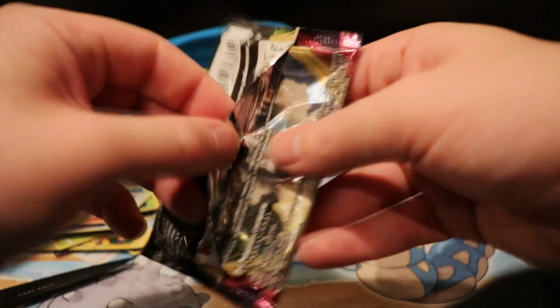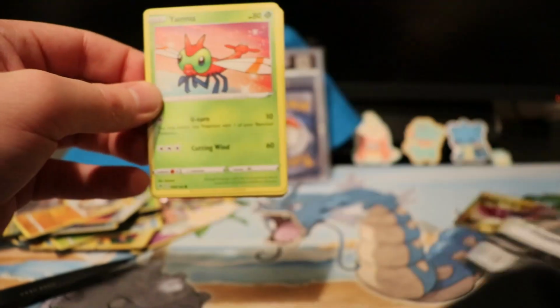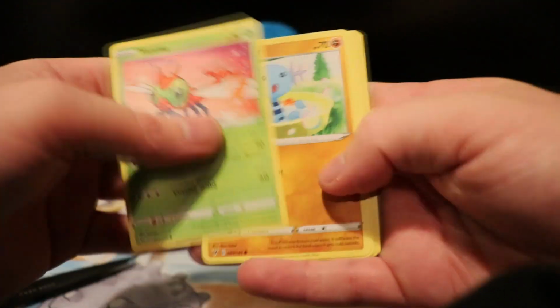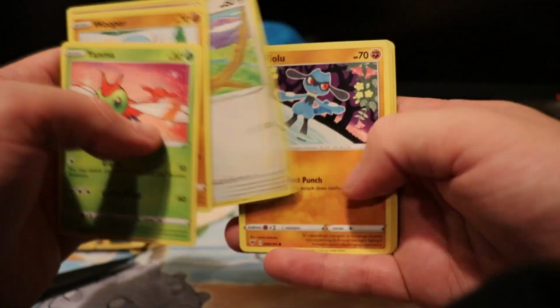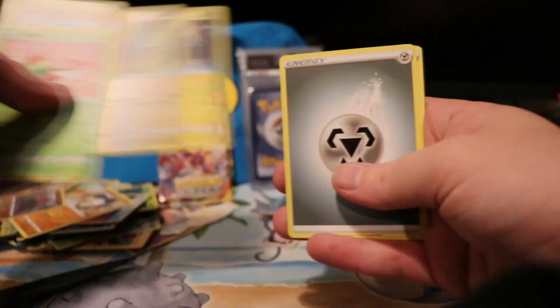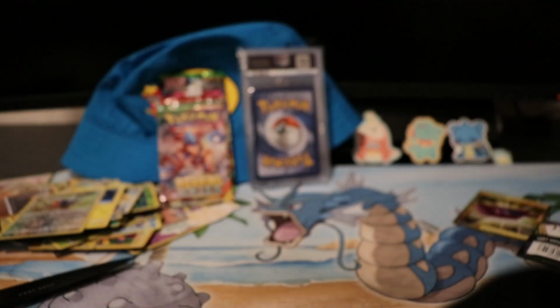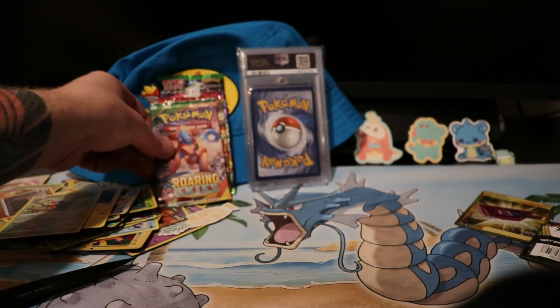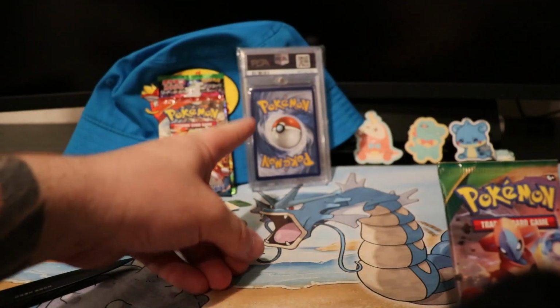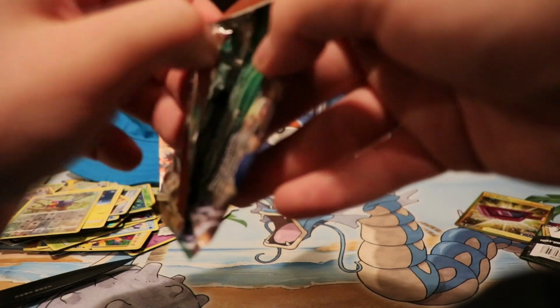All right. Last up, got the Vivid Voltage, the regular packs. Let's see what we can get. Manectric, nothing crazy. All right, let's see if we can get some really cool stuff out of these two last packs, and we're going to look at the slabs and the magnetic case set next.